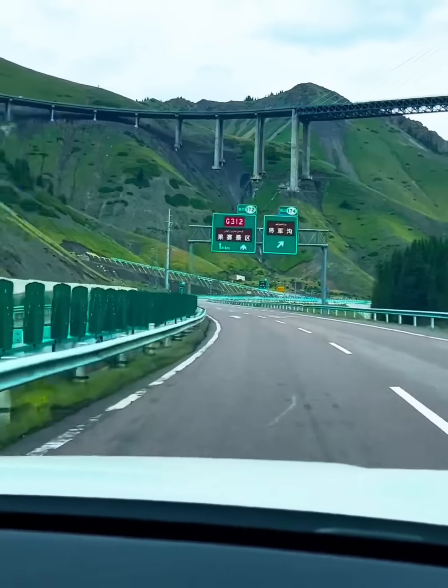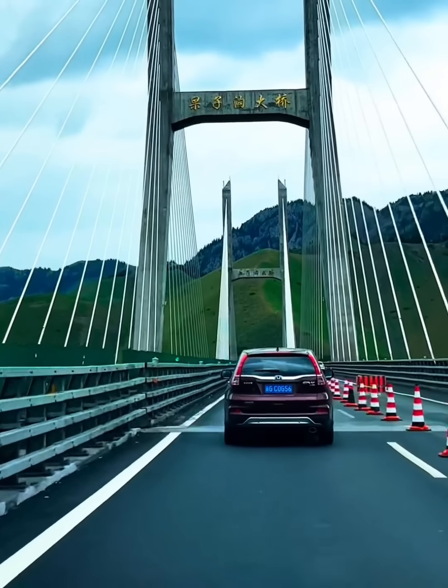Its existence not only facilitates people's travel, but also adds a touch of modern poetry to this originally steep canyon. The bridge is like a winding steel dragon, spanning between the valleys, standing against the wind, and has become an eternal landscape deep in the Tian Shan Mountains.